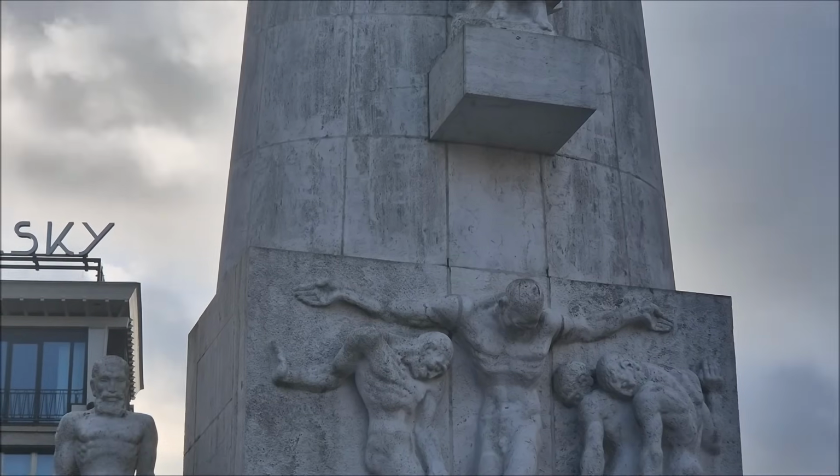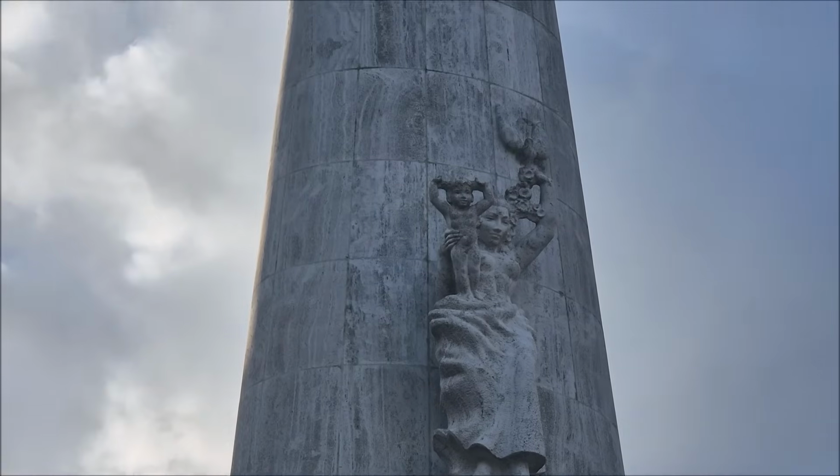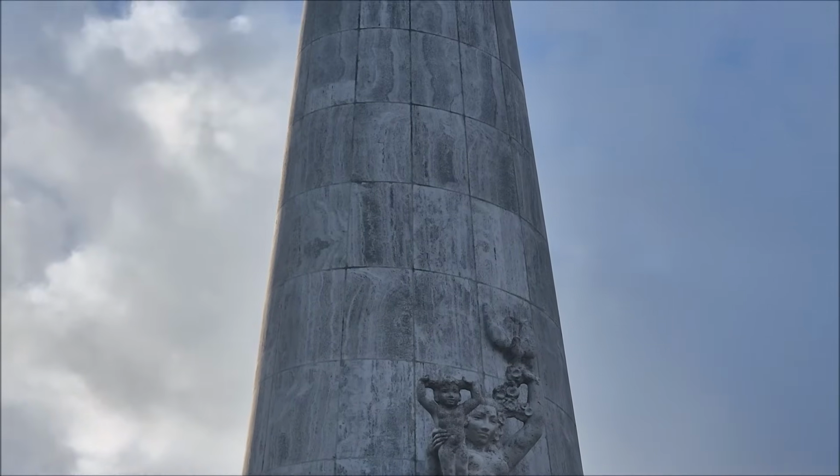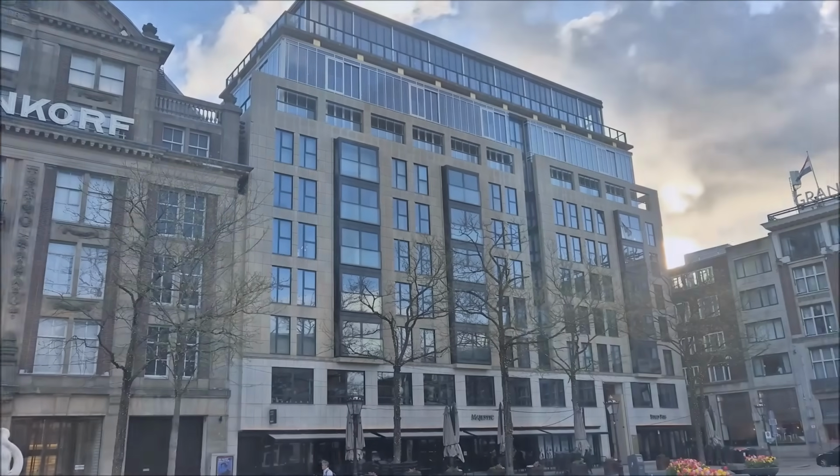The National Monument, erected in 1956 to commemorate the victims of World War II. The National Monument is a granite pillar topped by a sculpture of a woman holding a shield, surrounded by sculptures depicting mourning figures.